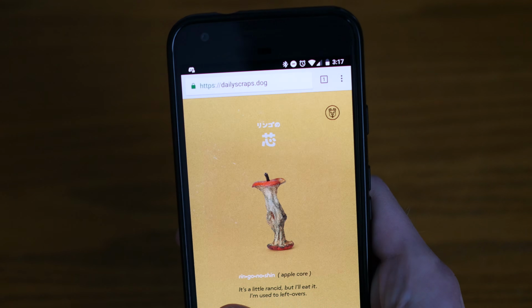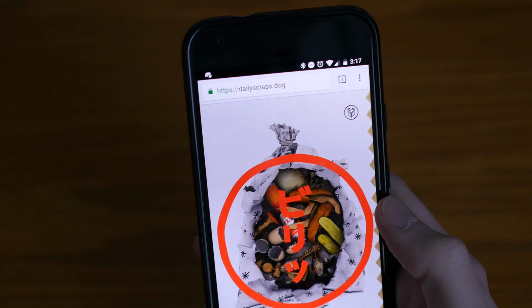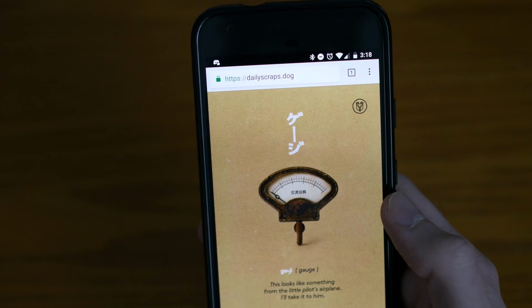It is an apple core. It's a little rancid, but I'll eat it. I'm used to leftovers. This better be worth it. Well, I think it's worth it. I'm helping you guys sleep, right?